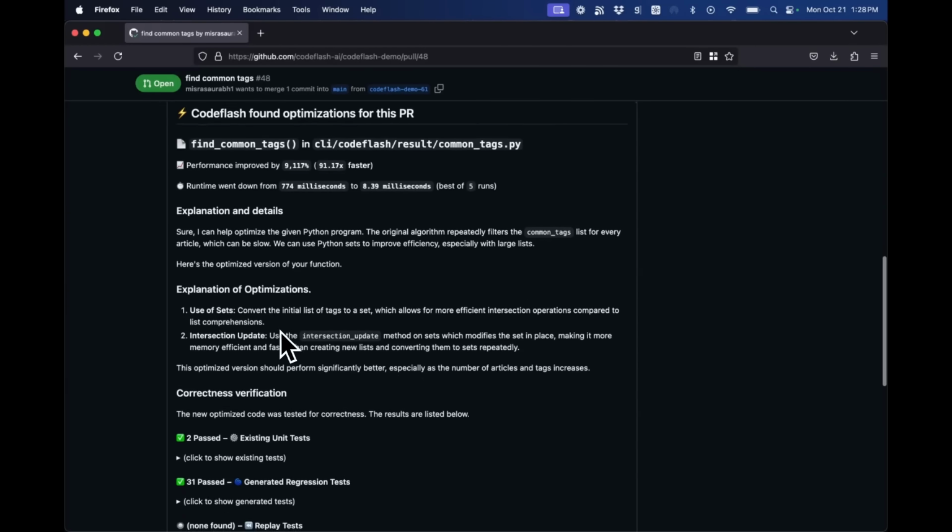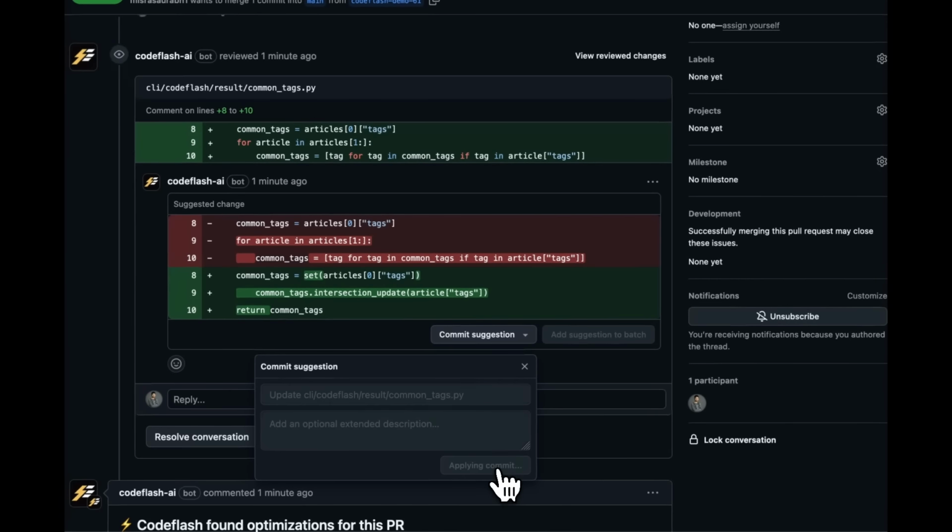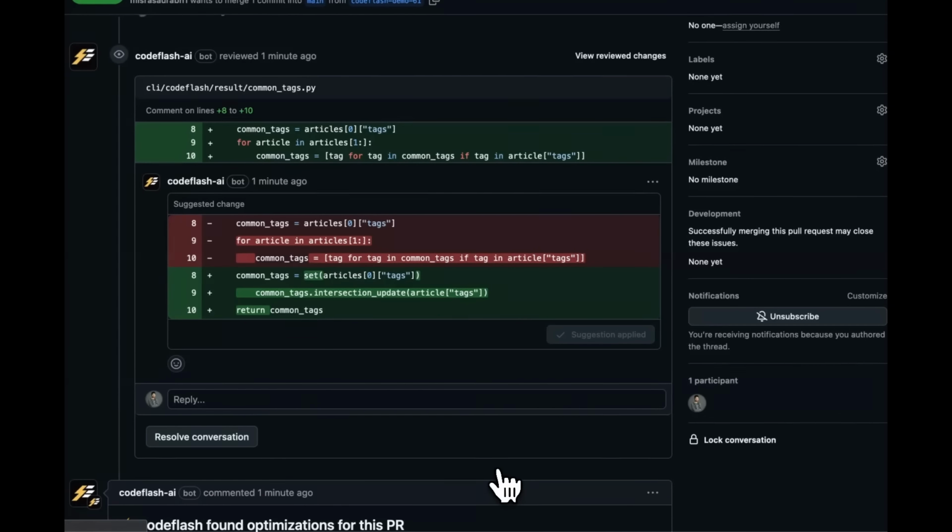So it's using sets and using this intersection update function of the set, and then all the existing test paths and the generated test paths as well. So now I'm confident about this suggestion. So I go ahead and just accept this change, and my code just got faster.